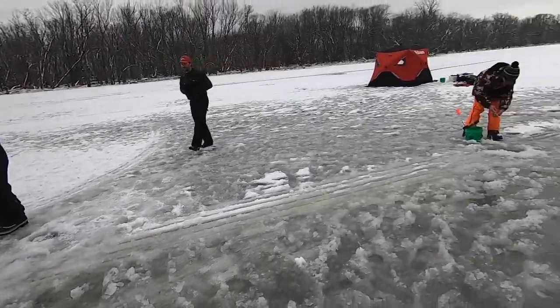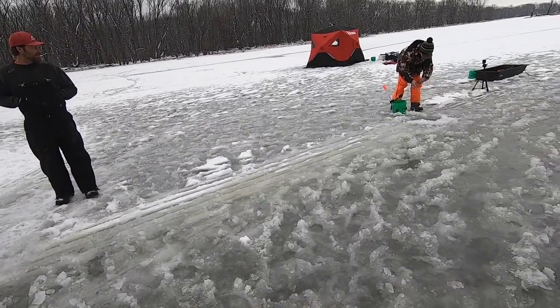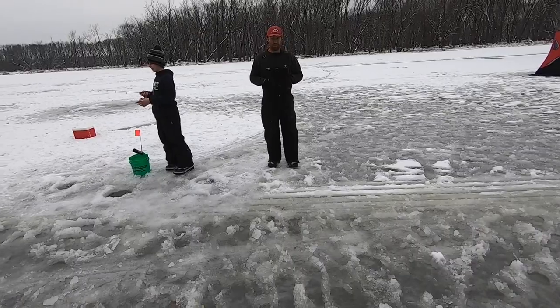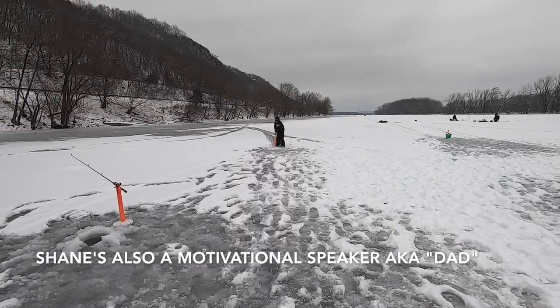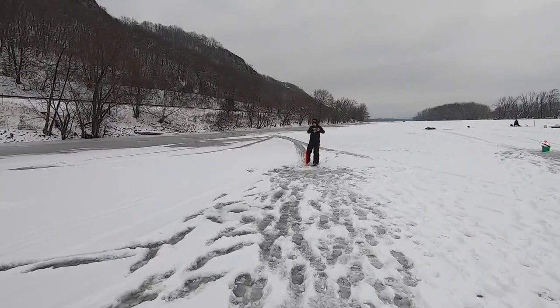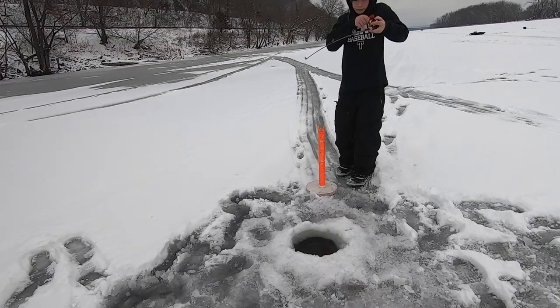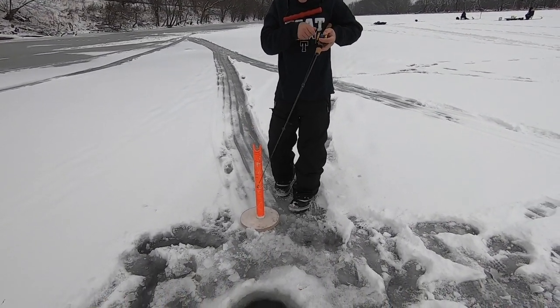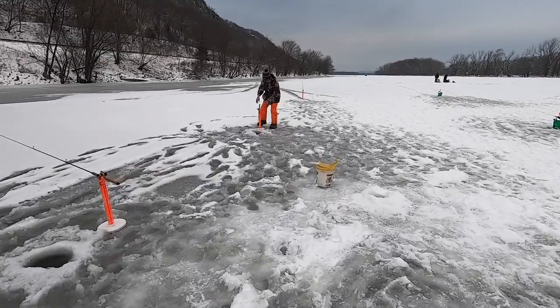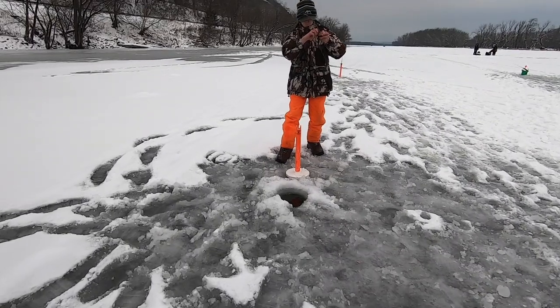Two flags. Who's gonna get it? Nope. Nope. Nope. Nope. Dry. Swing and a miss. Next time Jeremy and I get a bowl. Fish on. Another tip down. There you go.